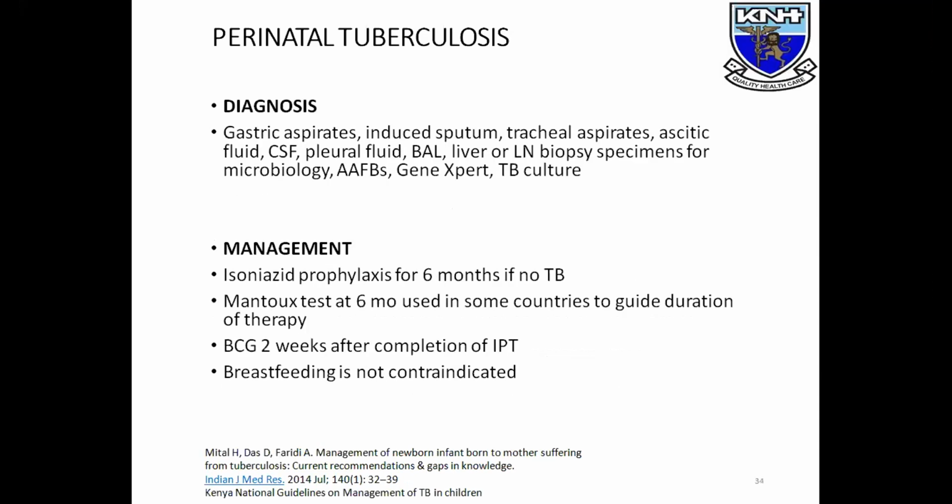So diagnosis is made through gastric aspirates, induced sputum, tracheal aspirates, ascitic fluid. So get any fluid or any microbiological specimen and send it for microscopy, send it for GeneXpert, send it for culture. And how do you manage them? If the child is then screened and found to have TB, the baby we've described in all likelihood has TB. But if you just have a mother who has history of TB, but when you screen the baby does not have active TB infection, you need to treat them, because untreated, they will develop latent tuberculosis and later on develop that disseminated picture. So the management is isoniazid prophylaxis given for 6 months.